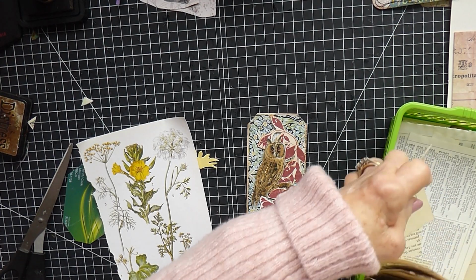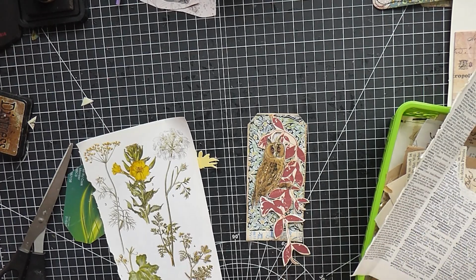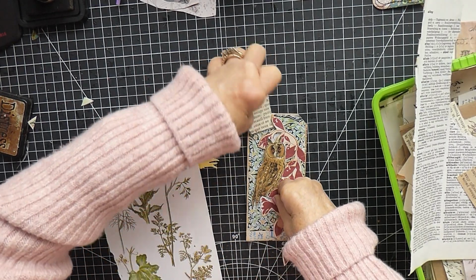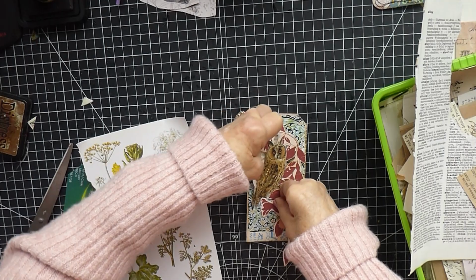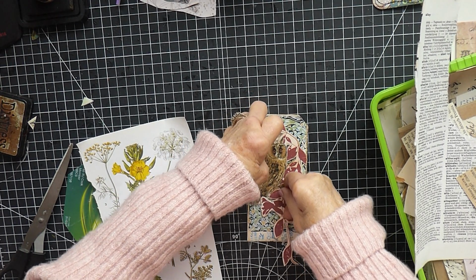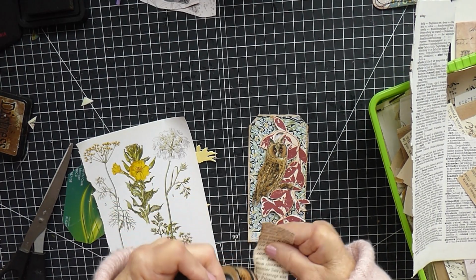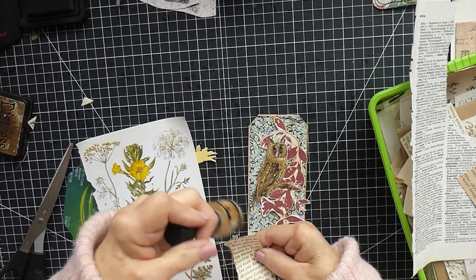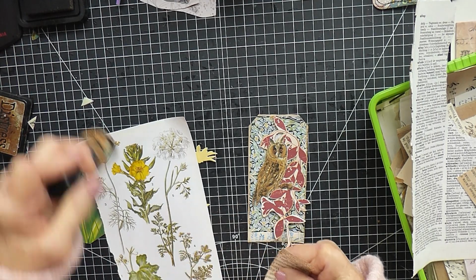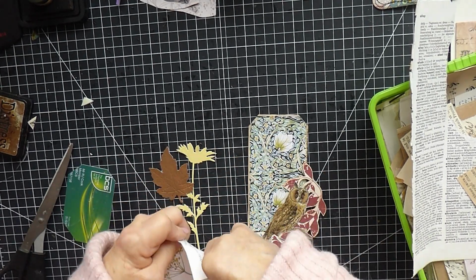Okay, let's just do a bit of just book page. I've got this bit here. This might work. Just a small bit, just to give you a little bit of something. Yes, I think that would be what I probably need. I don't know if this would work at all. I'll just tear a little bit out and see.